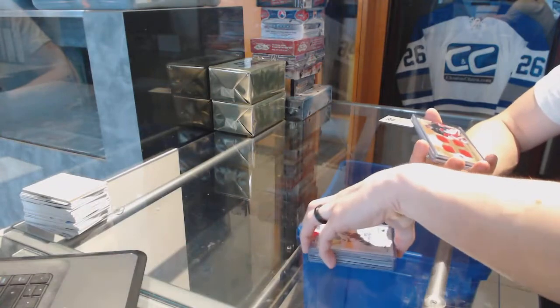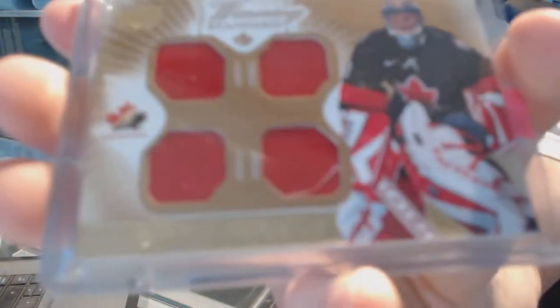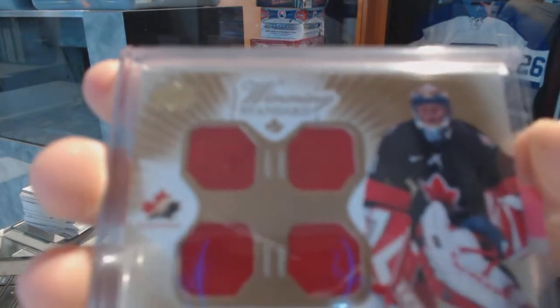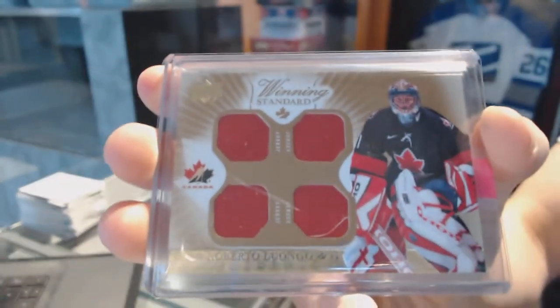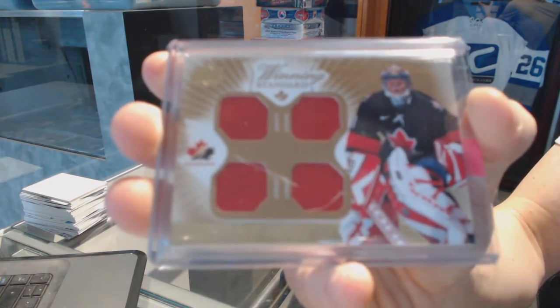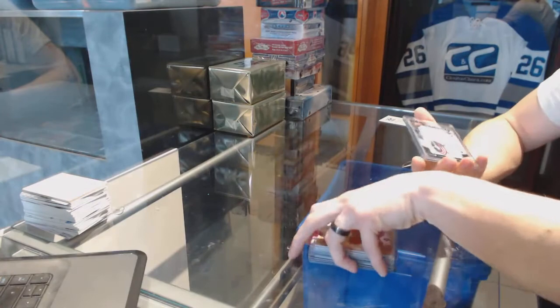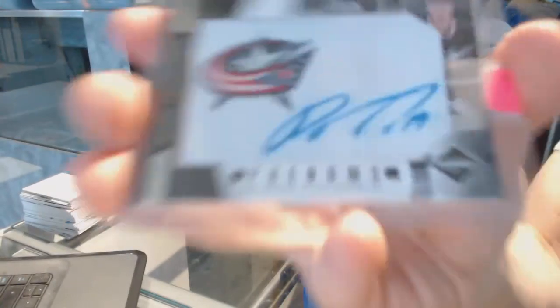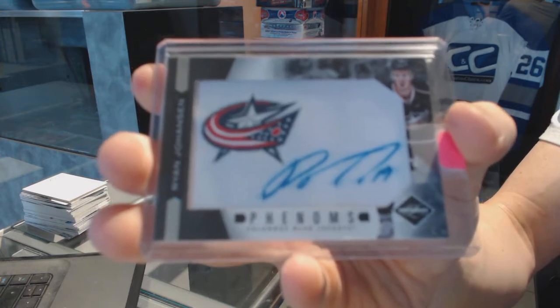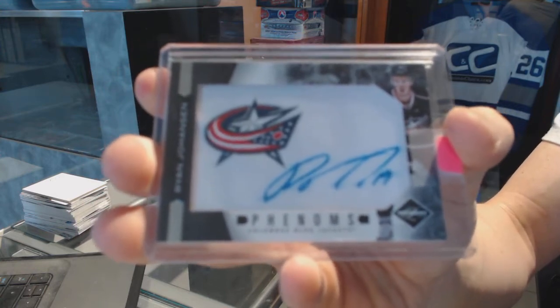We've got a Team Canada Master Collection quad jersey for the Florida Panthers, Roberto Luongo. And we've got an 11-12 Limited Phenoms rookie autograph number to 299 for the Columbus Blue Jackets, Ryan Johansson.